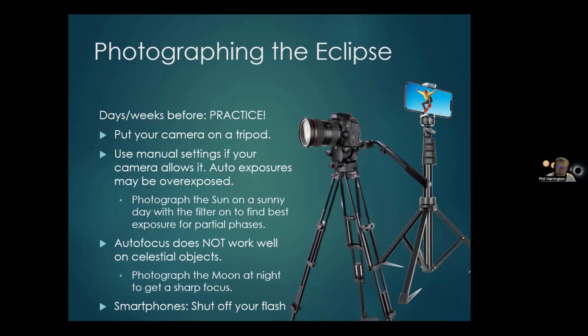Oh, and also, if your camera has an automatic flash, and smartphones have this, and some digital cameras do also, you want to shut off your flash. The last thing you want is flashes going off in the middle of an eclipse, but it has happened. So make sure that the flash is disabled.